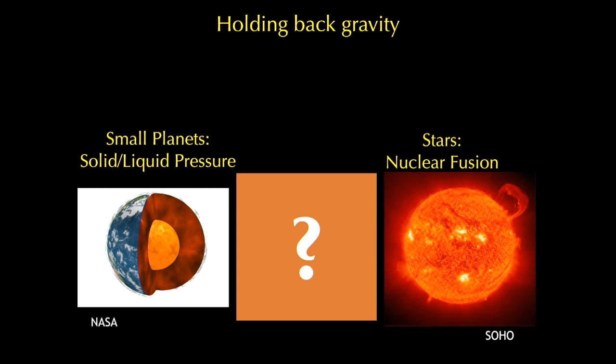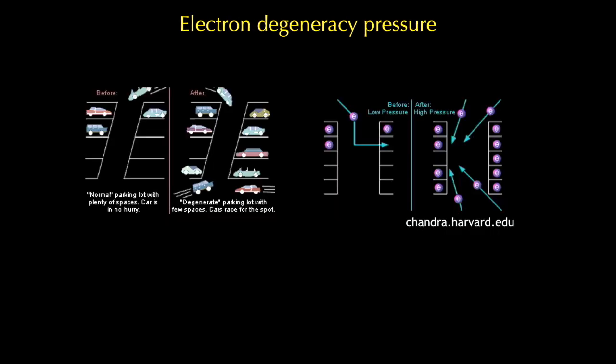So what about in between? What about for brown dwarfs? What about for giant planets? Both sets are too big for solid or liquid pressure to push back against gravity, but too small to ignite nuclear fusion. Why don't they collapse? What do they do to hold back against gravity? Okay. So I'm going to assume that you all consulted your quantum mechanics textbooks before you came here and reminded yourself a little bit about the Pauli exclusion principle. And the Pauli exclusion principle is actually what's behind the giant planets and the brown dwarfs being able to hold themselves up against gravity, this thing we call electron degeneracy pressure.